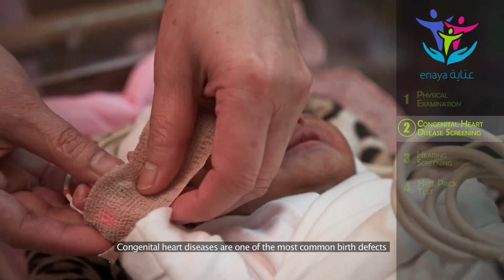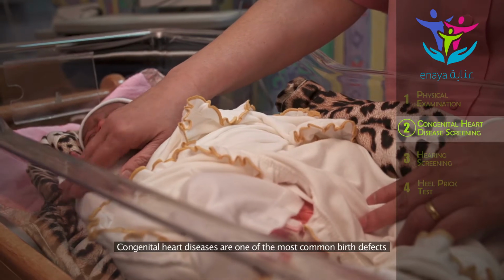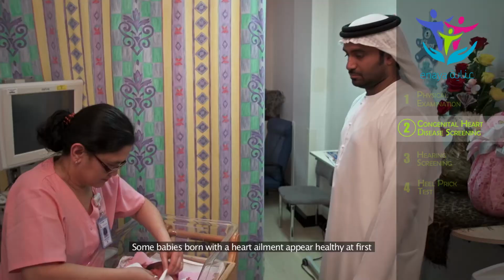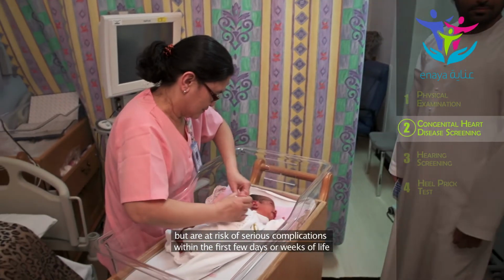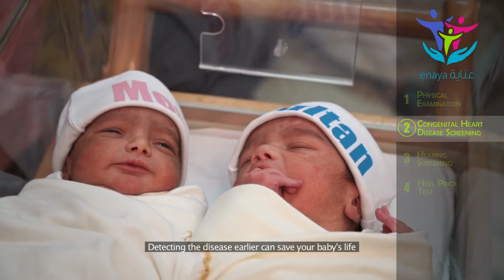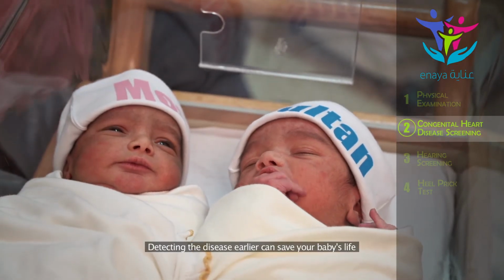Congenital heart diseases are one of the most common birth defects. Some babies born with a heart ailment appear healthy at first, but are at risk of serious complications within the first few days or weeks of life. Detecting the disease earlier can save your baby's life.